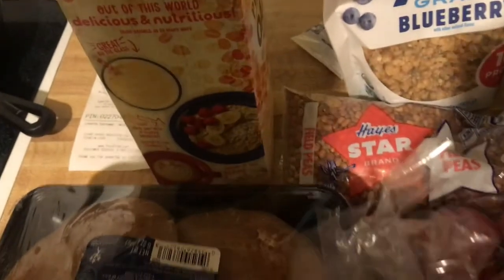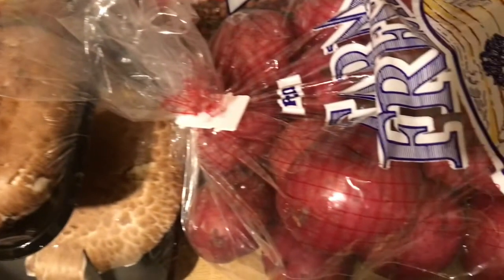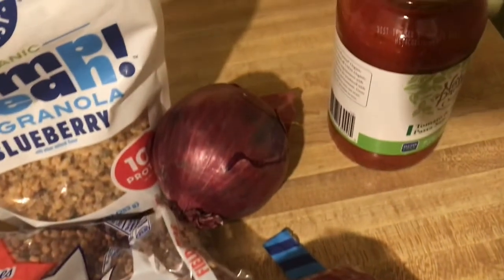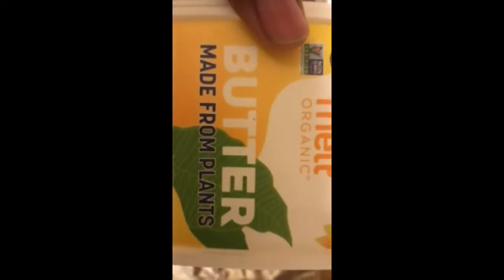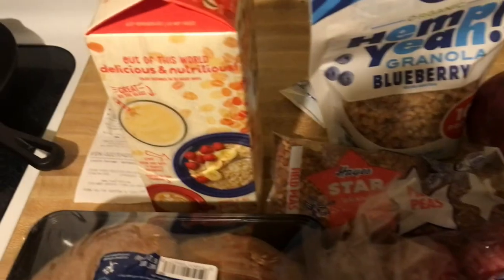All right, listen, if you want to learn how to eat on the daily on a vegan plant-based meal, this is how you do it, guys. Pay attention to the items that I got. I got my oat milk here. I got some red potatoes. I got my ingredients that I needed to make my lentil pasta that I had to substitute for field peas. I also have some granola that I'm going to be using for my oatmeal in the morning. And also I got my red onion and a few other things.